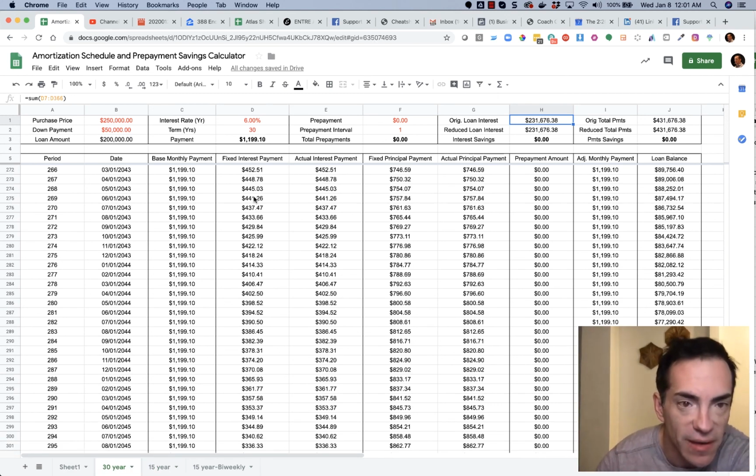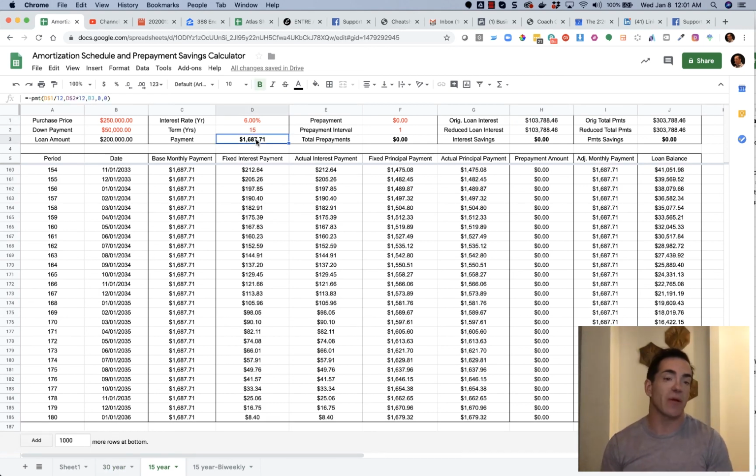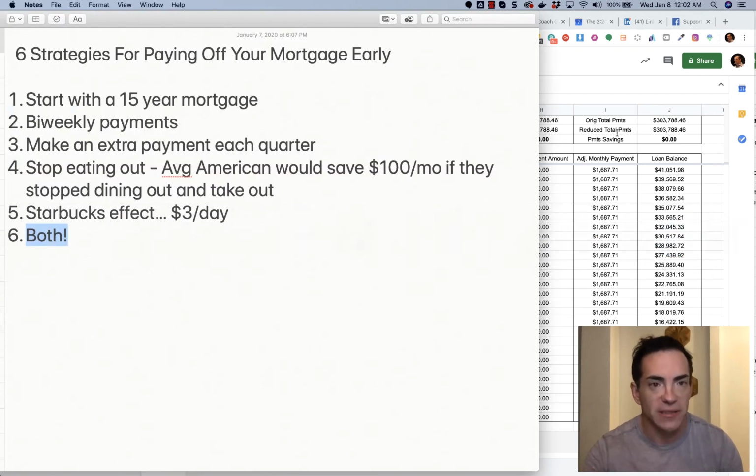Now, obviously, your payment does jump up from $1,200 to $1,687, almost $1,700. The payment goes up about $500 a month, but at the end of 15 years, you're free. You've paid $128,000 less than you would have paid on a 30-year note. Incredibly powerful. Not surprisingly, of all of these strategies, starting with a 15-year mortgage is the most powerful way to save money.